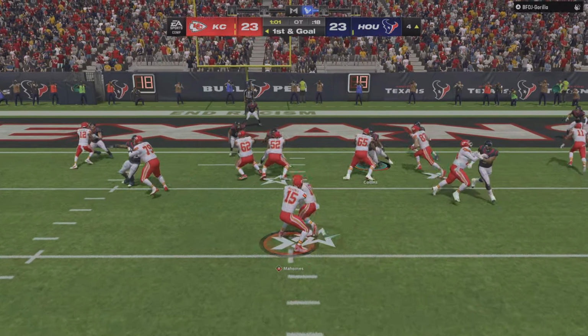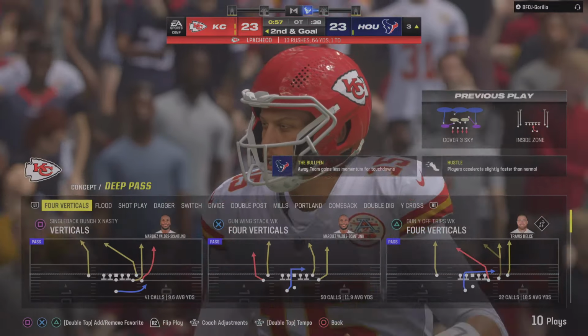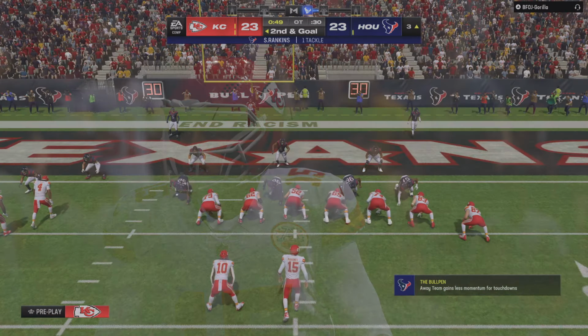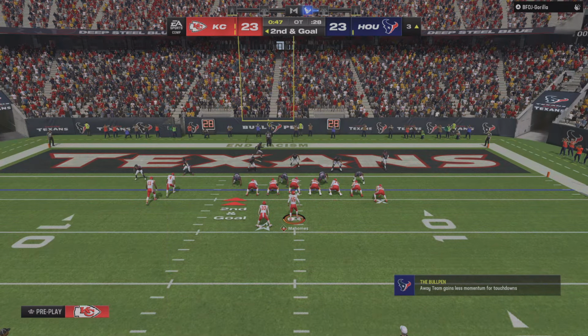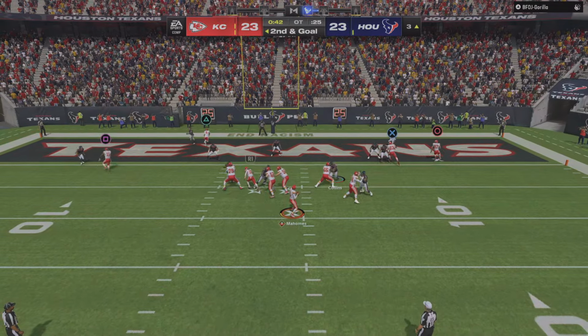Although I think he was looking for his tight end on the corner route all the way. Nice connection there. Really nice gain. And he will push his way forward down to about the 3-yard line. So the ball position now at the 3. Here's 2nd and goal.